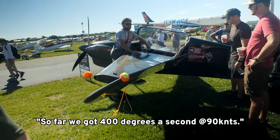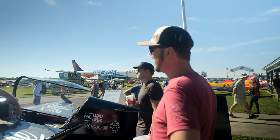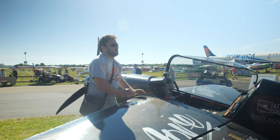So far we got about 400 degrees a second at 90 knots. At 90 knots. 400 degrees a second. Just about. We haven't timed it exactly, but the camera shows.